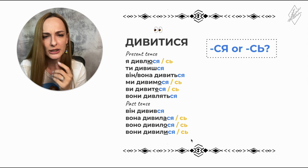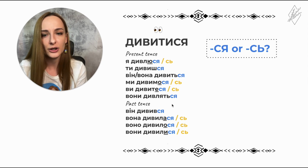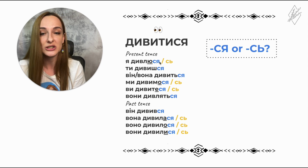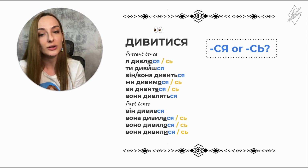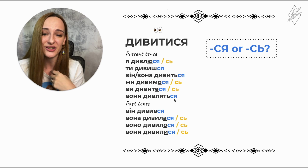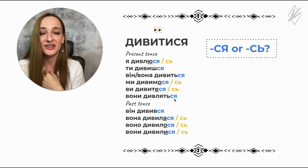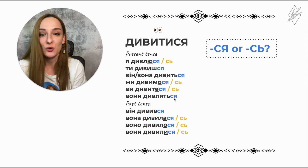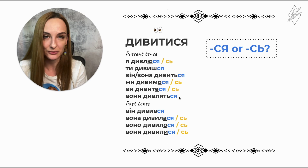Why actually here? Because we may use сю, and we normally use сю, after vowels. And in these words we have vowels. While дивляться, agree, it will be very difficult to say вони дивляться. Yeah, doesn't sound right. So, of course, here we will not use сю.